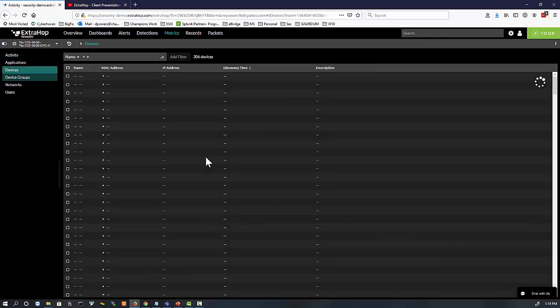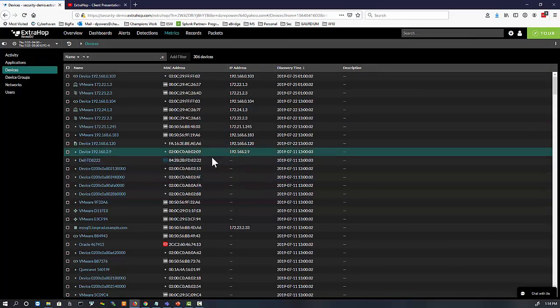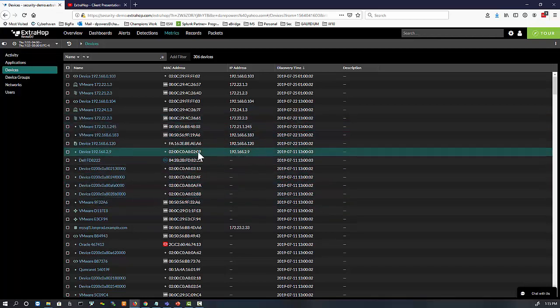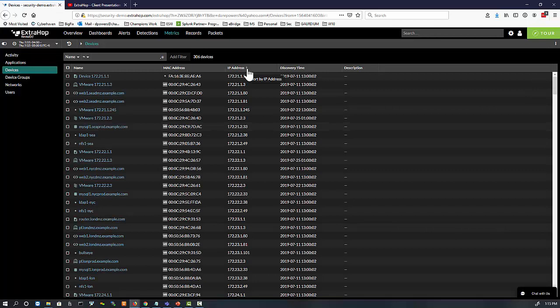So for example, if I jump into devices here, just proving my point, ExtraHop classifies these things into an L2, L3 device. L2 is it sees it on the network, kind of that MAC address. It knows it's there. When it starts getting its host name and its IP addresses, it's not because ExtraHop is querying your DNS, right? Your DNS could be faulty. It's actually looking at the traffic, learning its IP address, learning the name that's associated with that IP address, and kind of adding that to each other. So that's how ExtraHop works.